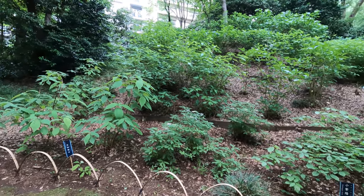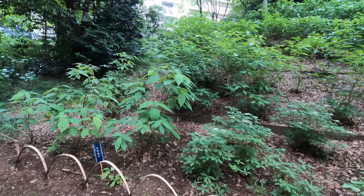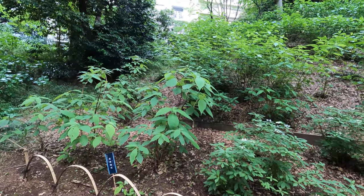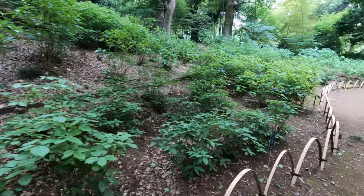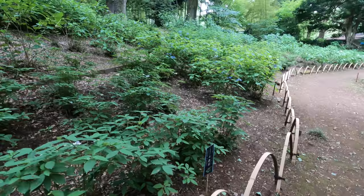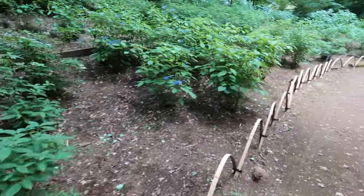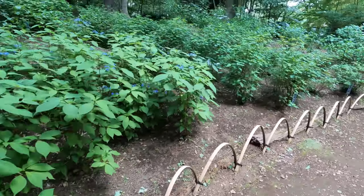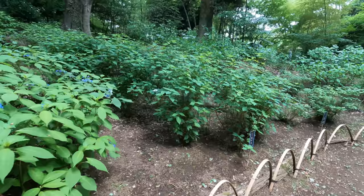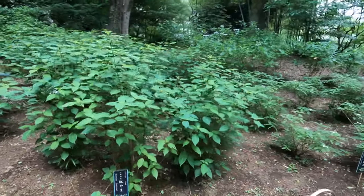So in this area we have the common hydrangea, different varieties. Hydrangea involucrata, Hydrangea hirta, Hydrangea serrata. They are usually seen as the mountain hydrangea.